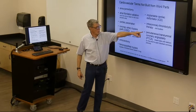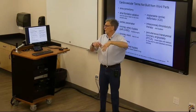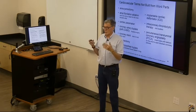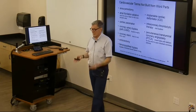Intracoronary thrombolytic therapy. What is lysis? Break it up. Thrombolytics are clot busters. Injected in there, it dissolves the clot.